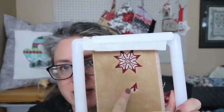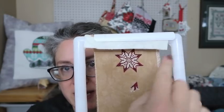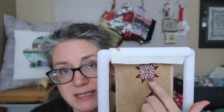This here is the beginning of the star that's to the right of this one in the chart. I started up in the top left corner, believe it or not. I didn't pick the star in the bottom left, I started at the top right. So that is what I'm going to work on tonight.